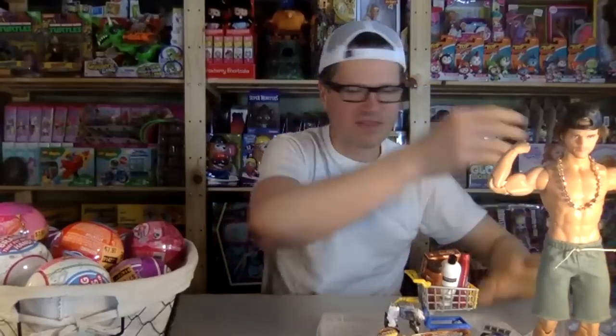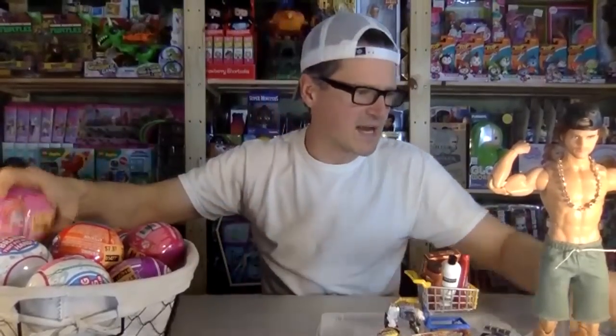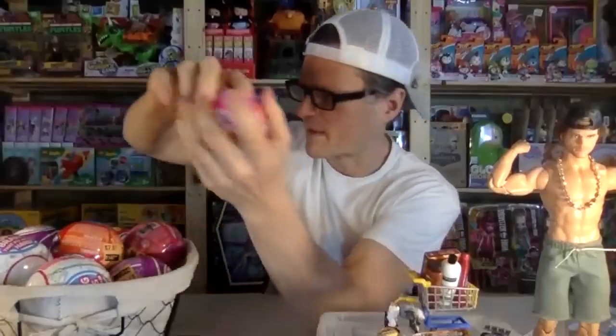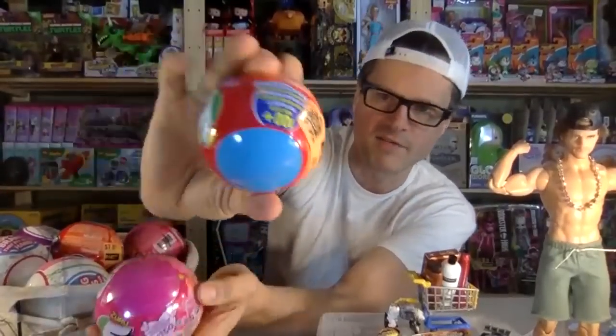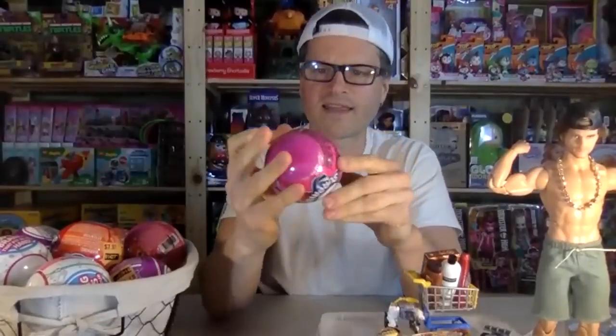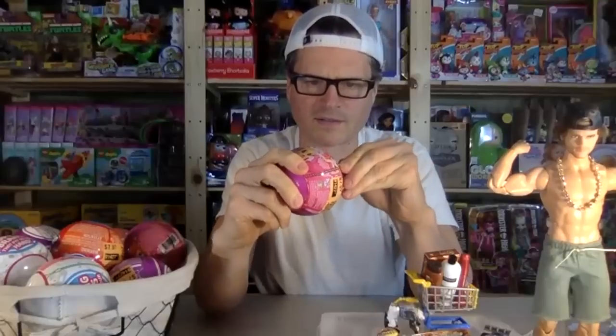All right, that was it for the boy, the blue one. Now I'm going to open up one of the pink ones that also has the little pictures on it, because we also have the pink ones that don't have the pictures on it, and we also have the blue ones that don't have the pictures on it. So let's open 2 picture ones, and then after this, we'll open another brand one.